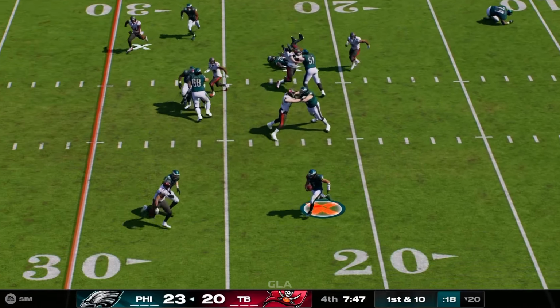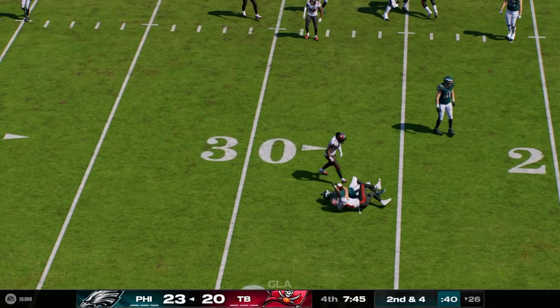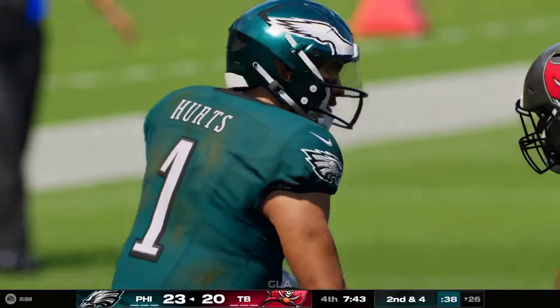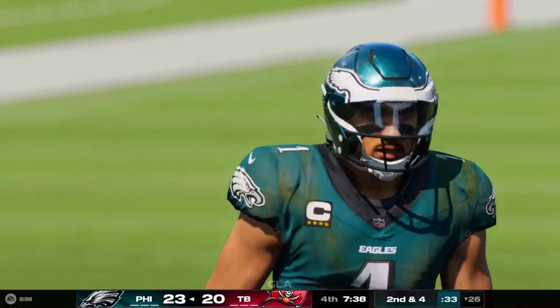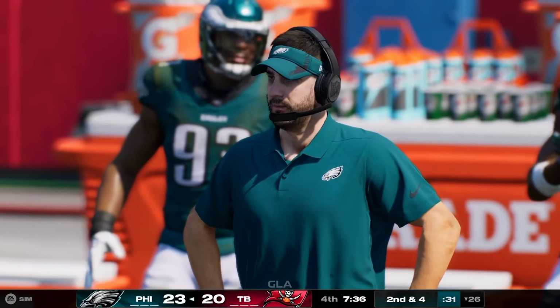And they'll begin by running the option. And he'll go down at the 26 following a gain of 6. Now that's what he can do, when he keeps the football. It's not a huge gain, but it shows how hard it can be to stop him.